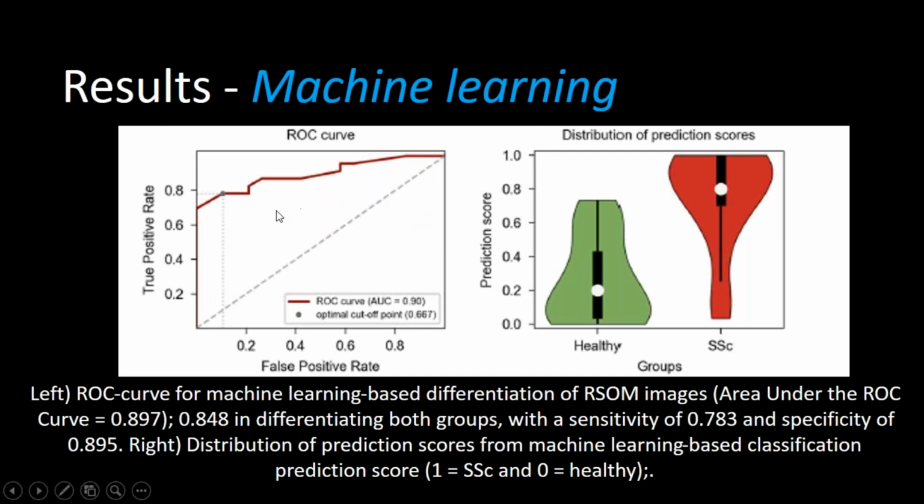And if we plot those together, the higher the area underneath that receiver operating curve, the better accuracy the machine learning model has at differentiating between those two groups. And we can see here we've got an area under the curve of 0.9, which means it's very good at differentiating between those two groups. And here on the right hand side, with a prediction score of 0 being healthy control and patient being 1, we can see that those images that were actually healthy controls are in general graded as healthy controls, and those that are systemic sclerosis are in general graded as systemic sclerosis.